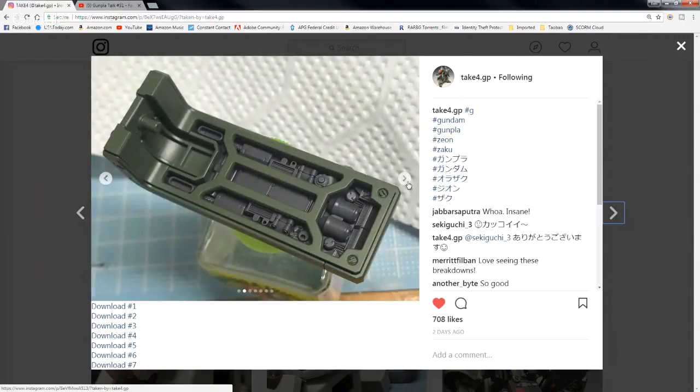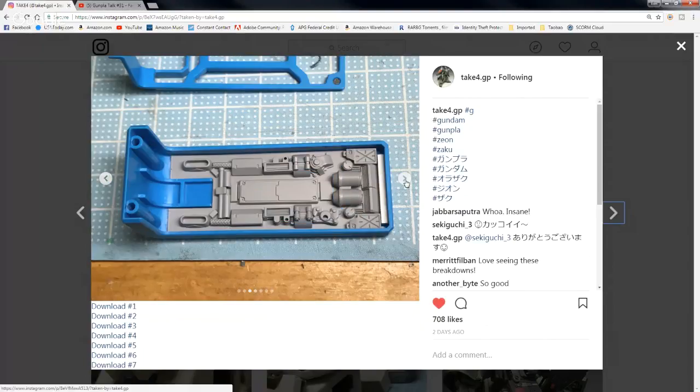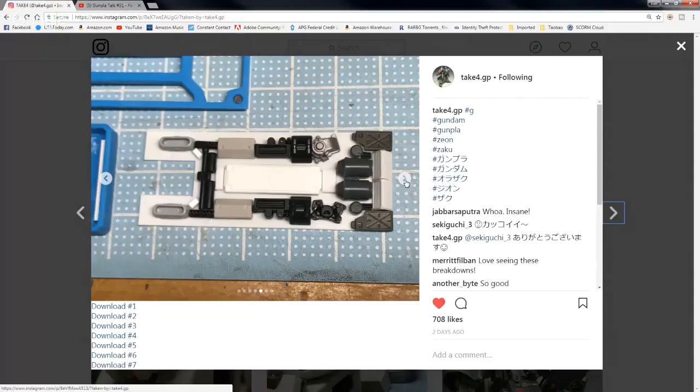There it is, unpainted, well, undetailed. These are base colors at this point. There it is. The inner stuff is primered, and the outside of the shield is bare plastic. There it is without the back of the shield on there. There's what he made. Whoa.